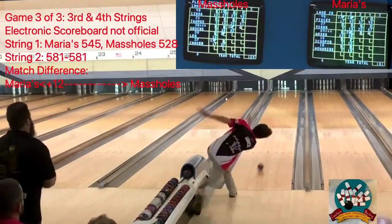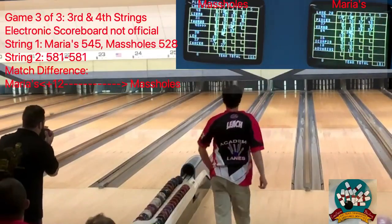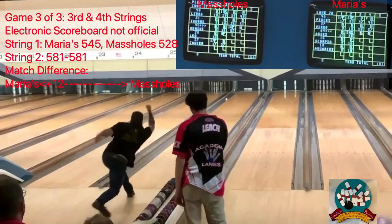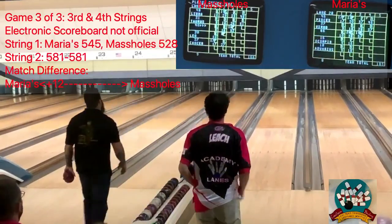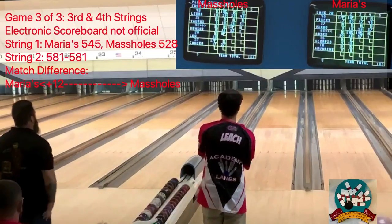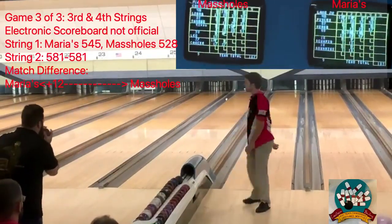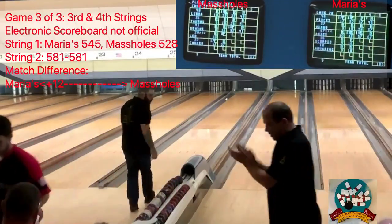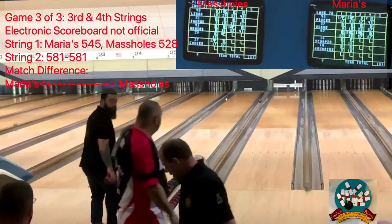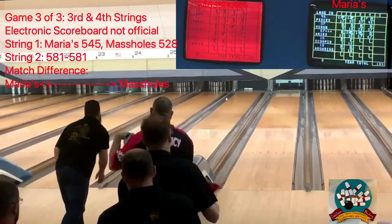Nick Leach trying to make it 2 in a row. 2-4-7-6. Won't go. Mayer, double strike, going for a spare. Got 1. 19 on the second strike of the double. 57 through 3. 9 for Leach, 41 through 4. 10 for Brian Mayer. What a start for him. 67, 10, strike, 10.